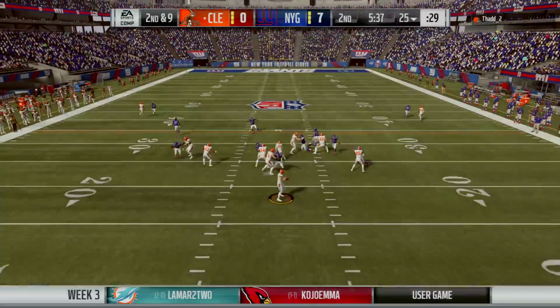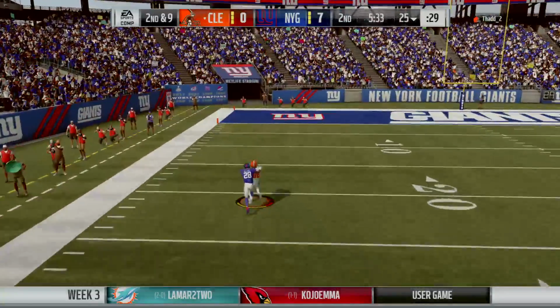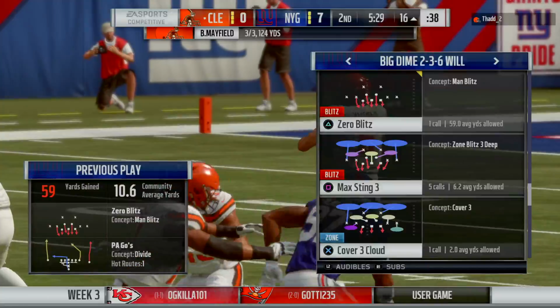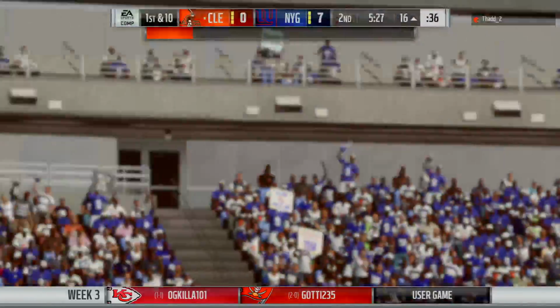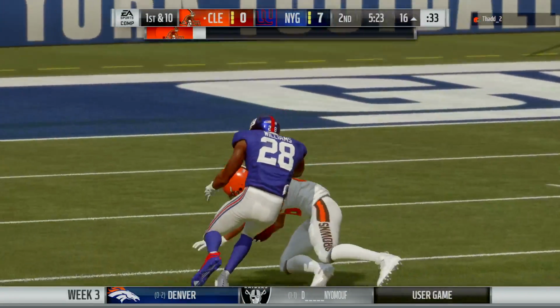Now a 2nd down throw for Mayfield. He's going to loft one deep left side here. And this is caught at the 20. Gave up that big play. 59 yards. So big pickup that time.